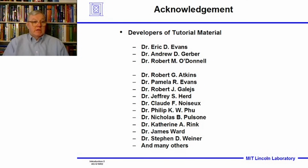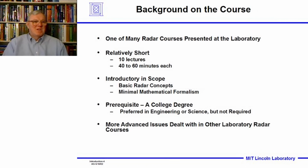And here I acknowledge Eric Evans and Andy Gerber, who provided the management support and guidance in putting this whole course together, along with a dozen or so of the key people who took my course, and we all worked together as a team and got the visualizations, the view graphs, to be the best way to help augment the words that the lecturer would say to communicate just how radar works. And these people have just been marvelous, and I'll probably acknowledge an individual person or two through the different lectures, when it's clear that they've been a major contributor. Something you don't like, blame me. Give them the kudos. Okay.